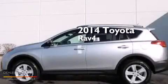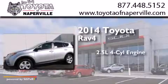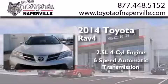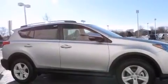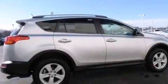This is a brand new 2014 Toyota RAV4. It features a 2.5-liter four-cylinder engine, a six-speed automatic transmission, and all-wheel drive. Its top features include a power moonroof, the Toyota Entune infotainment system, alloy wheels, and traction control and stability control systems.